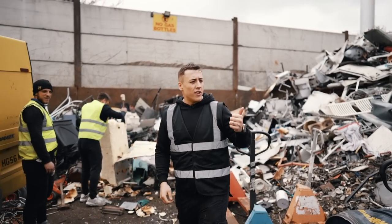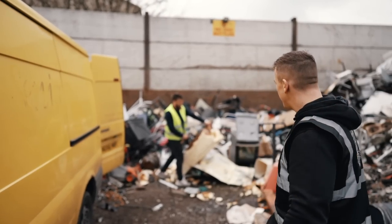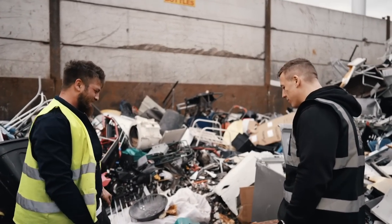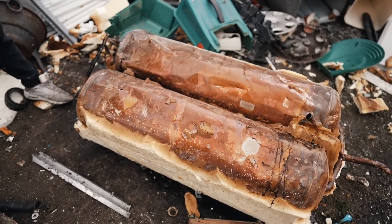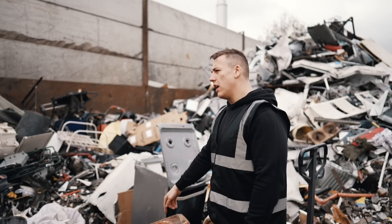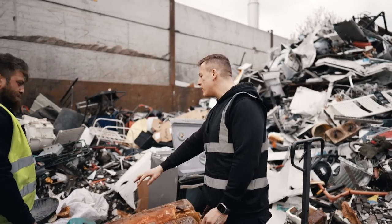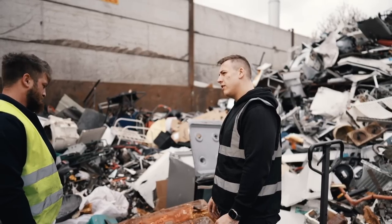Now, we have household radiators. This one is the red gold. How much money is here? 120. Almost 100. 20 kilo then? No, more than that. It's the first time I find this one, double one. Like 20 kilos, maybe. 110, 120, no?